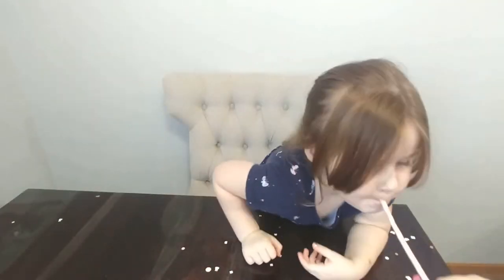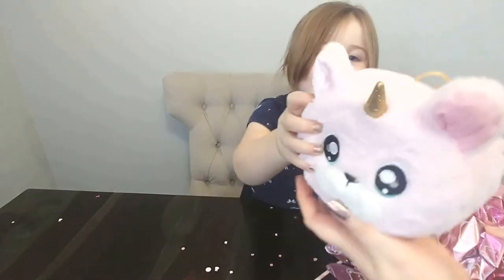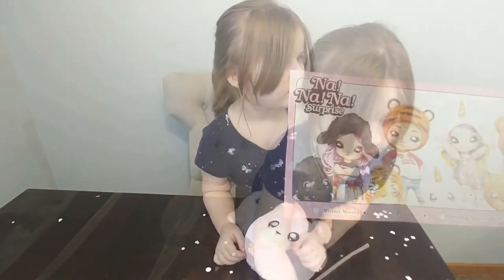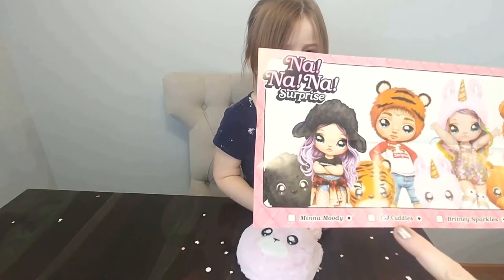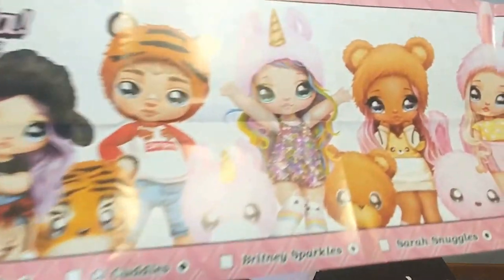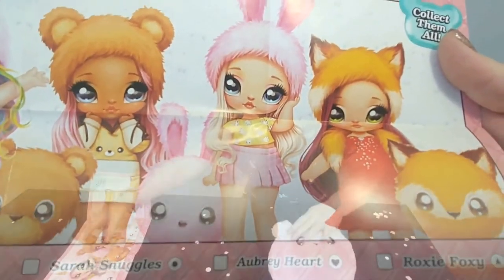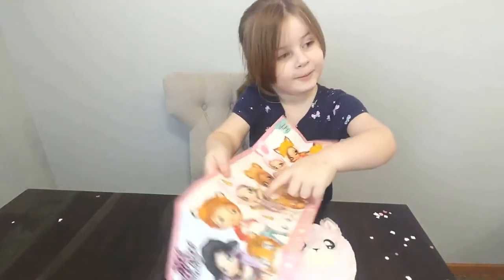All right, here's what's inside the bag. Oh, it's a little plush. Hold on, we've got some blind bags. Blind baby. Okay, so you can get, it looks like, Minamoody, CJ Cuddles, Brittany Sparkles, Sarah Snuggles, Aubrey Hart, and Roxy Foxy. And guess which one I want? This one, Brittany Sparkles.